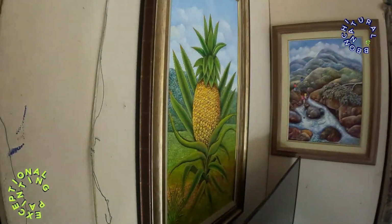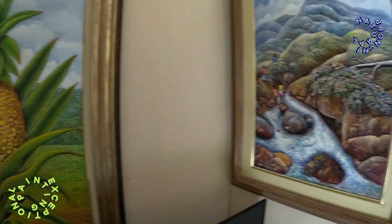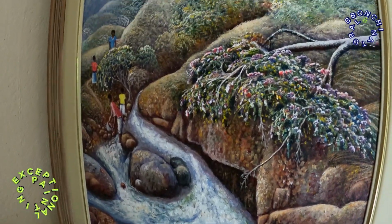This here is a fine piece that I do. It's a painting, a Jamaican fine art piece. This is one of my paintings as well. You look real lively, very lively.